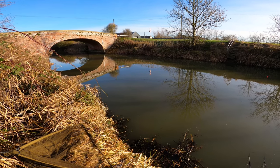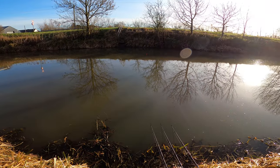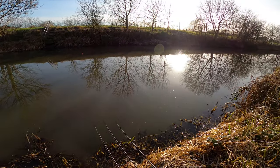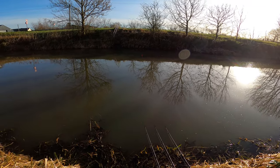But yeah, it's looking nice. So fingers crossed we get something. Spent probably half an hour lure fishing, nothing come of it, so see if we can bag a few.